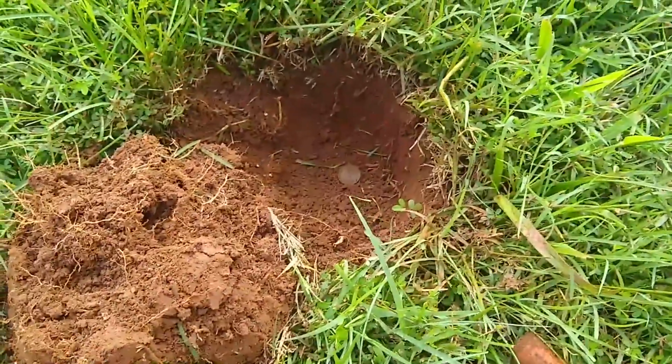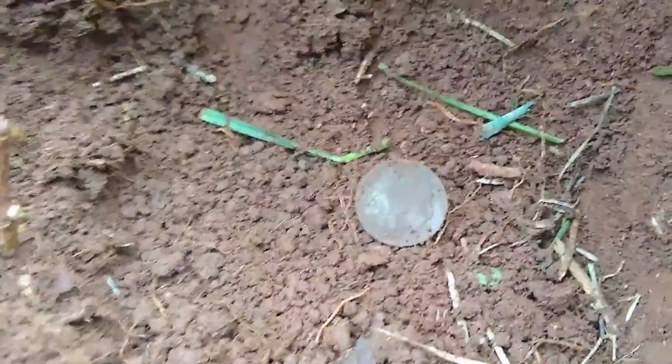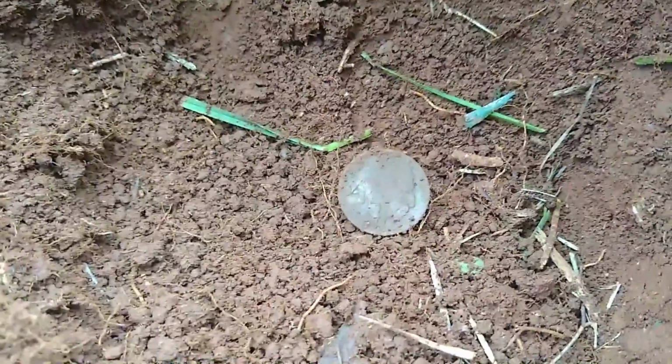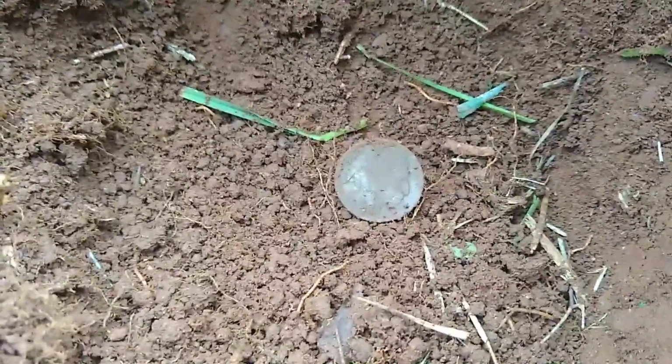Alright, man, I am super excited about this one here. Way down here in this hole. Y'all see that? It's a buffalo nickel. Man, I love this hobby. Alrighty, we'll catch you on the next hole.